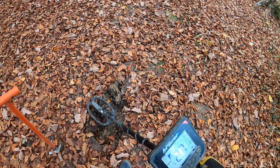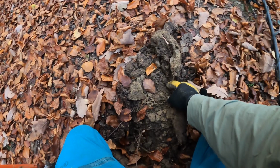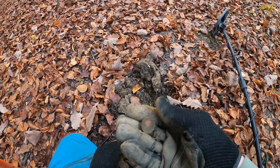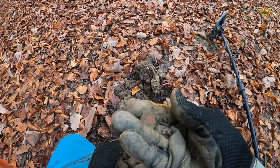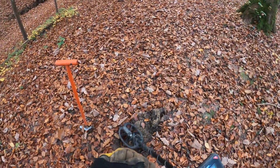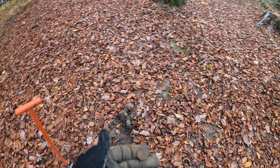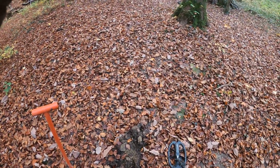I don't know if you can see. 26, 25, 27. There must be. Oh, you can see it. So it's coin number 3. So it's a mini coin spill. Check again. It's my shovel. Nope. That's it. 3 coins. 3 coins are better than 2.